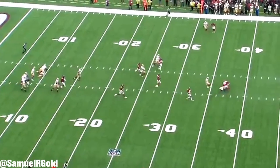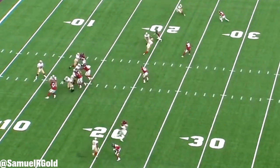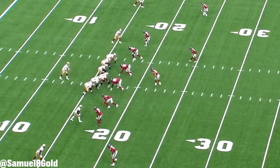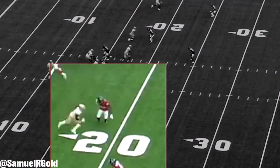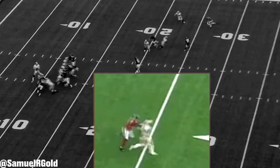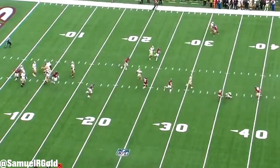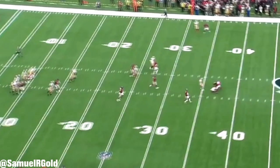Versus the Texans, Goodwin ran a crossing route. He took an outside release from the slot and forced Jonathan Joseph into a trail technique. With his incredible speed and smooth hip transition, Goodwin doesn't allow Joseph to bump him on his route. He then uses his inside hand to shed the defender before breaking inside for the catch.